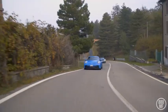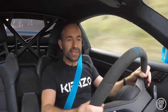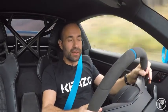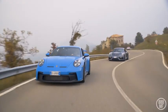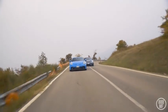Well, this car is sublime. It's absolutely sublime. We're in the Passo della Cisa Pass in Italy. It's about 2 hours from Milan.